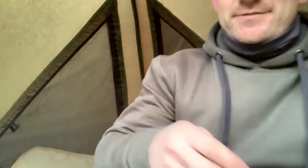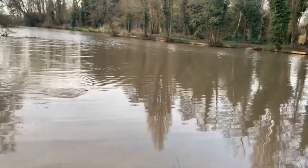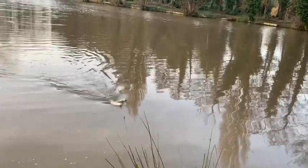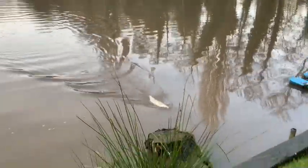Mate, your rod's going. You've had a backdrop. Just seen his line. He's in. Gav's in. Oh, stand by, guys. Gav's in. So, Gav's decided to go and catch himself a bream. It's not a bad one for a bream.